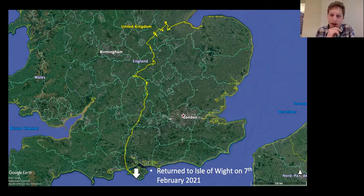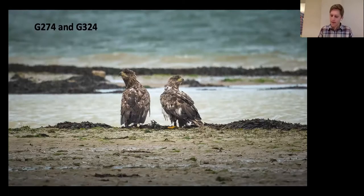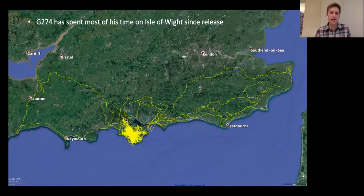So that's really, really important, because what that's showing is that, yes, the birds will disperse away, but they still regard the Isle of Wight as home. Now, another bird that was released in 2019 that's behaved very differently is G274, so another male.